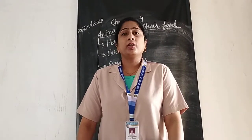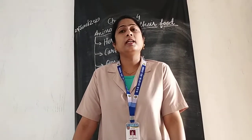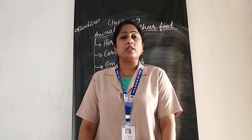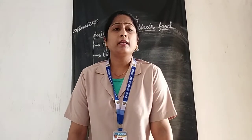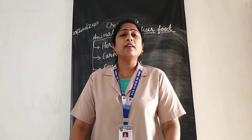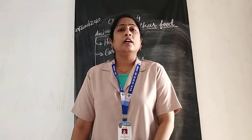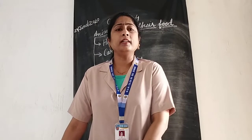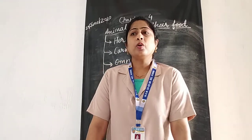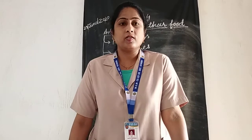And you know, scavengers help in keeping the surroundings clean. How do scavengers help in keeping the surroundings clean? Because if there were no scavengers, we would see a lot of dead bodies of animals lying here and there around us. Scavengers feed on the dead and decaying matter, and so they help to keep the environment clean. So herbivores, carnivores, omnivores and scavengers are clear.